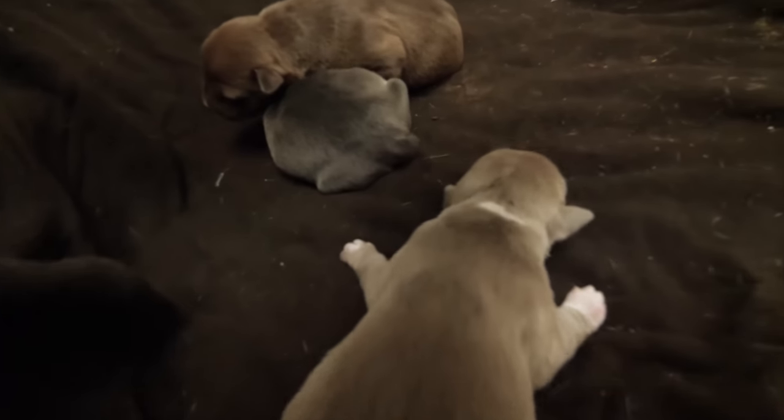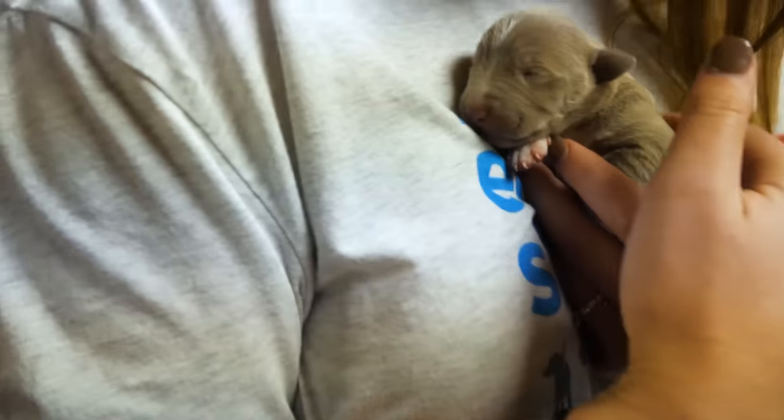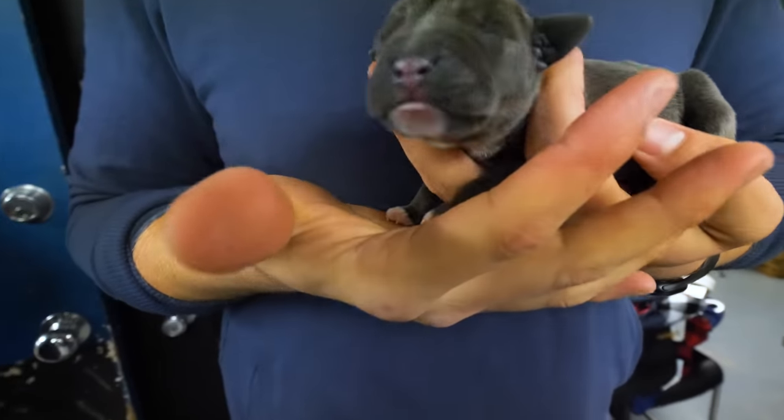But I need your help. I need a name for these three little puppies and mama right here, because they don't have a name. There are two girls and one little boy puppy. Look, they're so cute. All right, here's the deal. I'm gonna need your help naming these puppies, so stick around to find out how. And I gotta tell you, the mom and her puppies, the story gets even better.